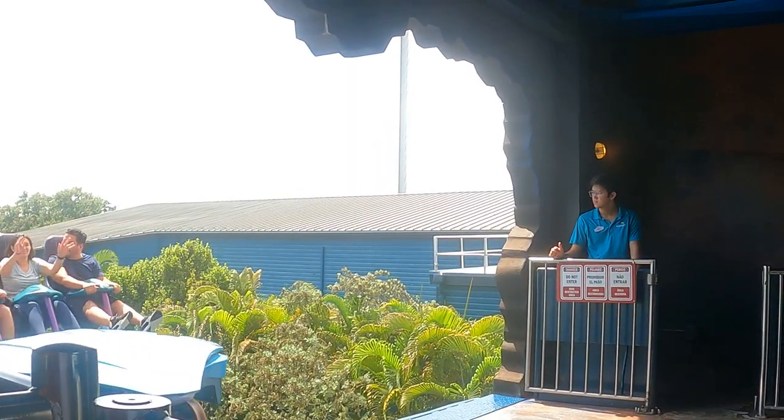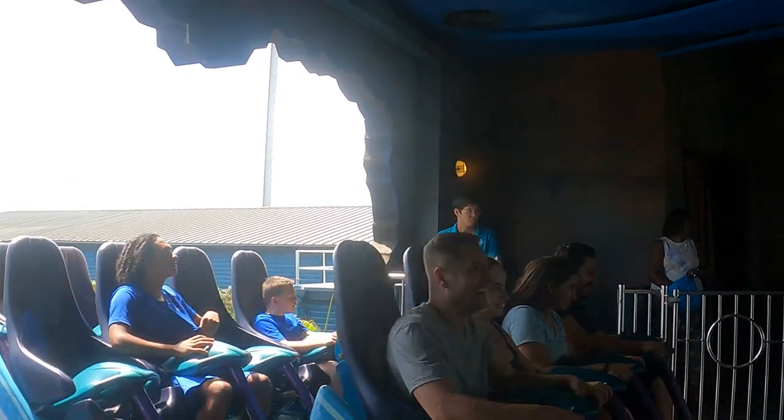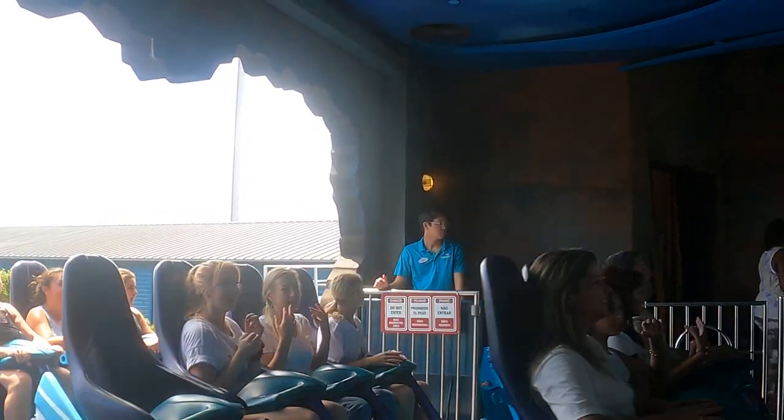It's a shark. Mako sucker doo doo doo. Mako sucker doo doo doo. Mako sucker doo doo.